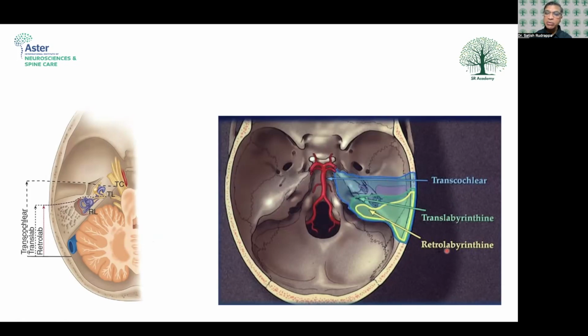In a retrolabyrinthine approach, we take out the mastoid area, all the air cells, the mastoid antrum, and we just preserve the semicircular canal and take out all the bone in front of it, so that the sigmoid sinus is pushed superiorly and posteriorly. We open the dura anterior to the sigmoid sinus so that we approach the cerebellum anteriorly and also come up to the pons region up to the fifth nerve very easily with this approach. From the fifth nerve to the 11th nerve up to the foramen magnum can be exposed with this retrolabyrinthine approach.